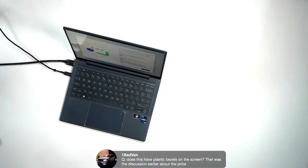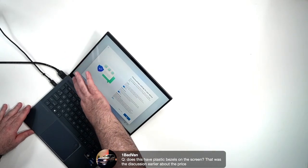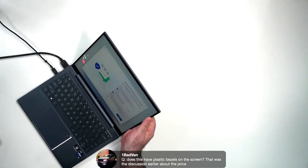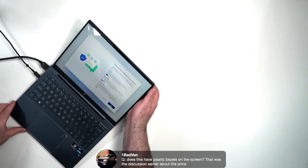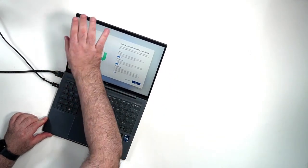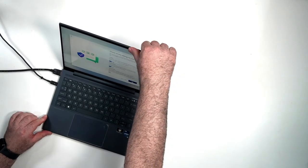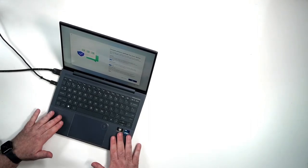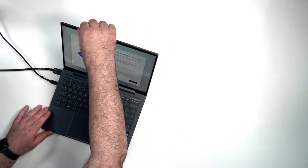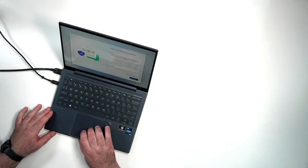Question, thank you, Juan Bad Van. Does this have plastic bezels on the screen? That was the discussion earlier. Oh, okay. Let me see. It's like a brushed metal. I don't think that's plastic. Hold on, I need to take a closer look. I think that's a brushed aluminum. It looks like plastic, but it's not. I'm pretty sure. In fact, it feels a little cold, in other words, like a metal. Remember, they're using very lightweight materials here. Maybe this is a carbon or aluminum or magnesium alloy, and this is very thin. I don't think it's plastic. Whatever it is, this is very premium. I'm not really worried too much about it, to be honest.